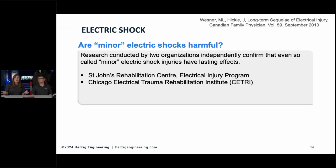You know, if you've been shocked one time in your life and it was a quote unquote minor shock, a pretty low significance of injury, then okay, maybe not going to have lasting effects. But let's be real, electrical workers over the course of their career are shocked dozens or even hundreds of times, depending on the cavalierness of that individual. So those are the 2 programs that have done some really cool research and figured out that there is in fact this thing called electric shock sequelae.